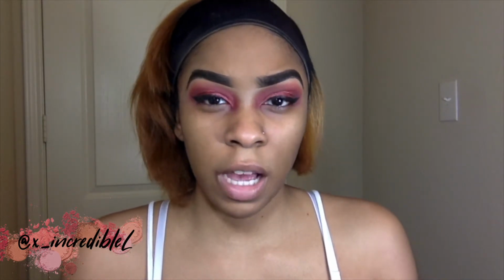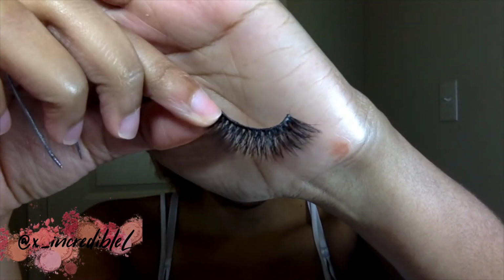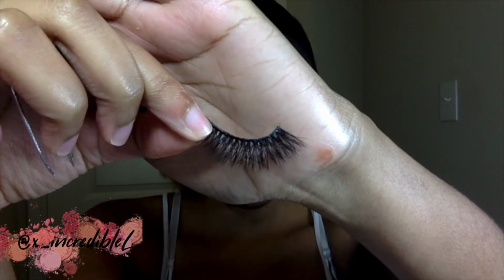And like I said, I will insert a video so you guys can really see how the lashes look before I use them. But I do like the way that these look. When I saw them on the website, I knew that I would like them. So these are the ones that I picked out.